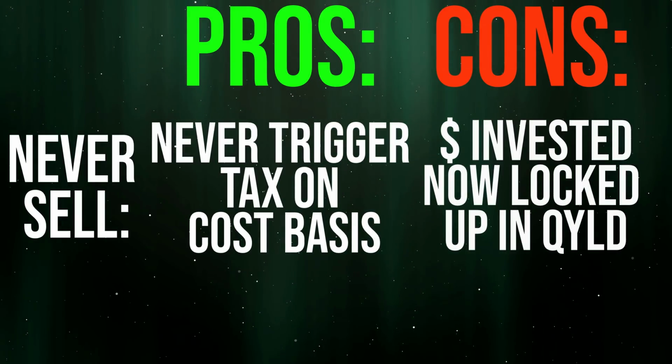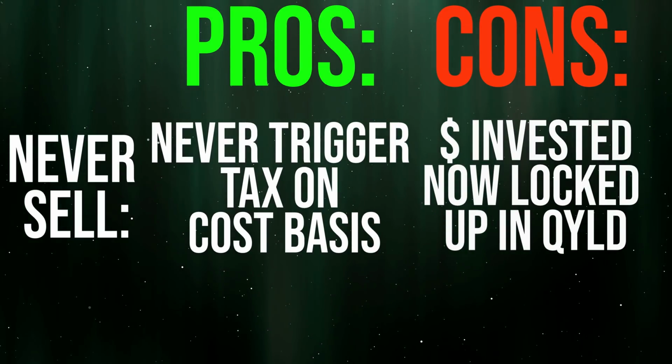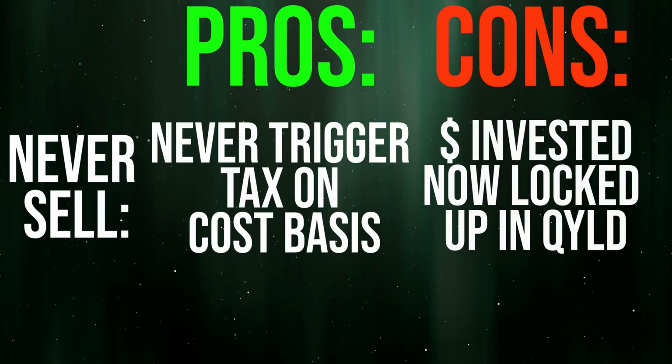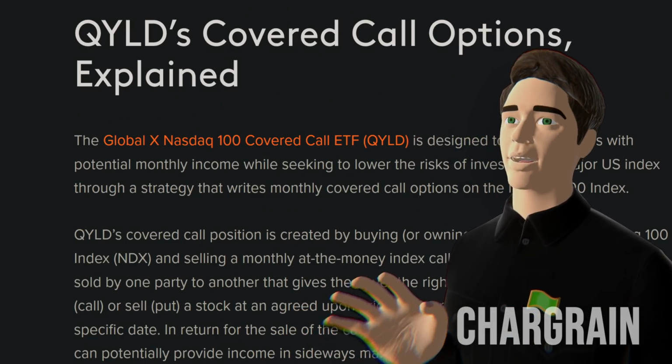But then you're thinking, okay, if I have so much money invested in QYLD, my cost basis keeps going down, and if I sell, I have a big taxable event. How do I get that money? Sometimes I want to invest in something else. You can take out a margin loan against your QYLD shares.